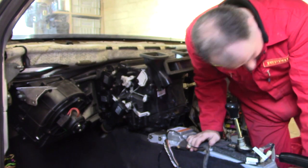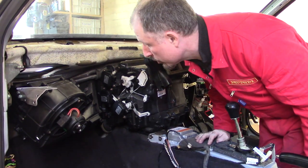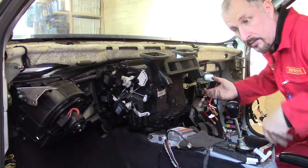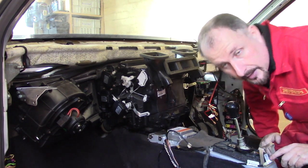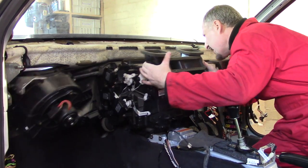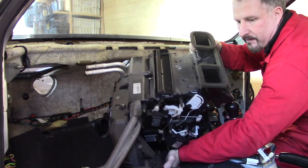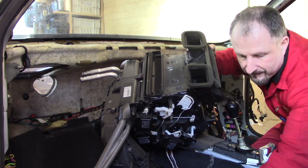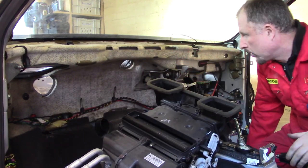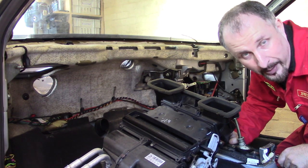Right. This blower unit should now just be resting on this bulkhead and I should just be able to lift it out. Let's see. Yeah, it's out! Whoa! What a total pain in the ass.